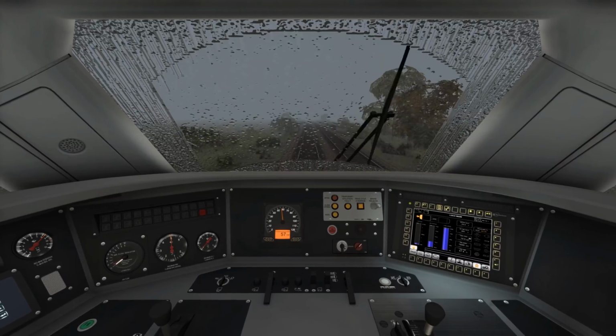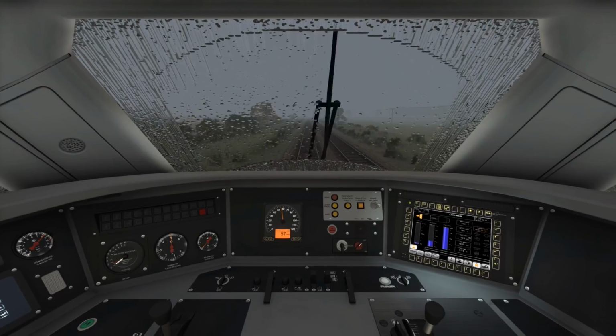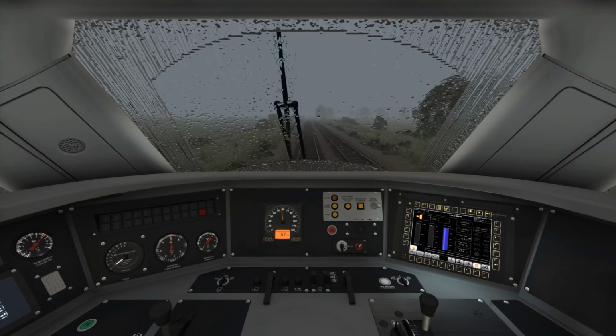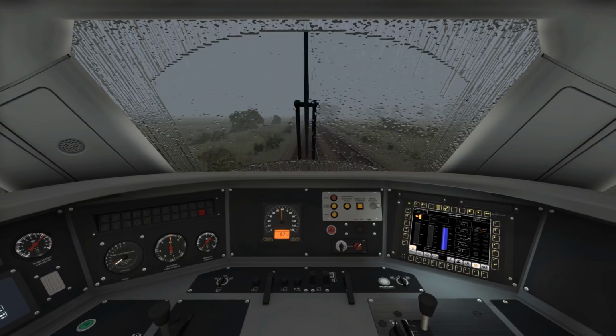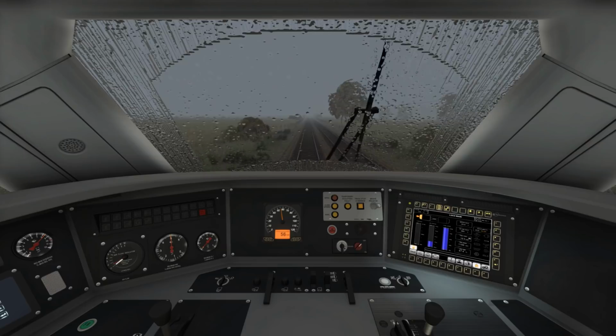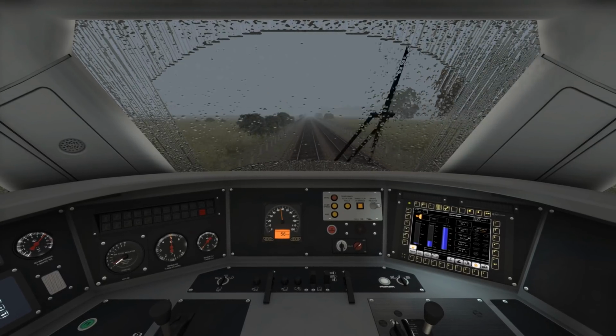Small gradient change here, as you can actually visibly see. We were going uphill for a moment, which is why we lost a bit of speed even in notch 2 of power. And now we're briefly going downhill again, so that's why I've just cut the power off for a moment. And then the gradient's just about to level out. So I'm just going to go back up to notch 2 of power now to bring us back up towards 60 miles per hour.